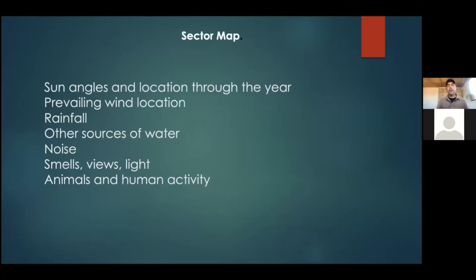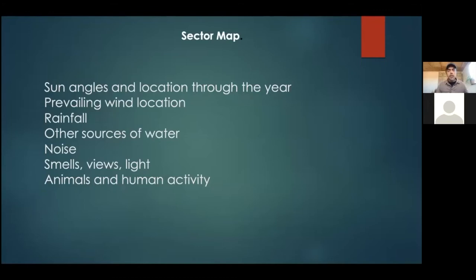Our second step is called the sector map. Sector map is very important because this is the one that is going to help us identify what's happening in that location. Once we have all the physical elements on it, we need to start thinking about all the elements in nature that interact with that location. We're going to be talking about how the sun moves through that space every year, through all the different seasons of the year. If there is any wind, where does the wind come from in the summer? Where does the wind come from in the winter?